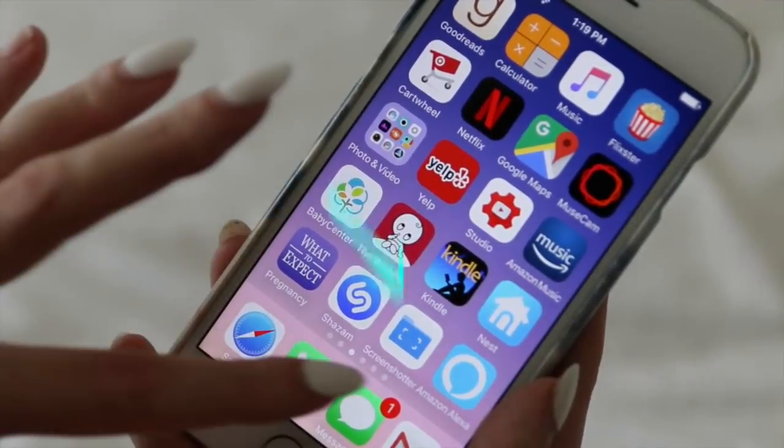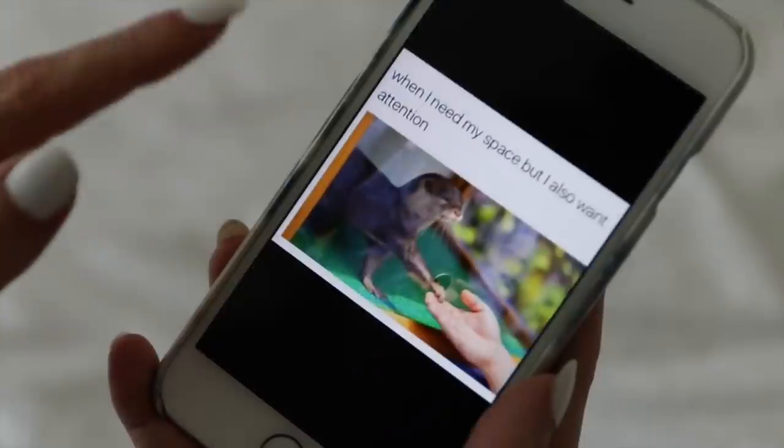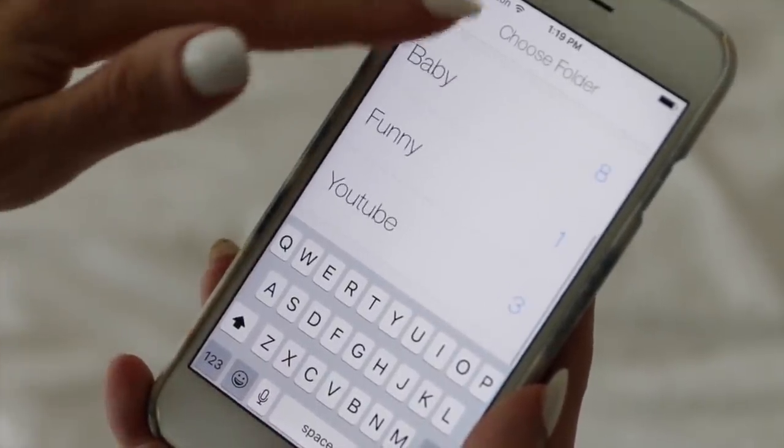Another app I really like for a digital declutter is called Screenshotter. What this app does is it automatically takes all of your screenshots, and you can select them, organize them into folders, and then delete whatever you don't need.